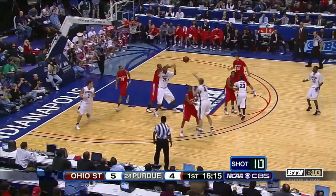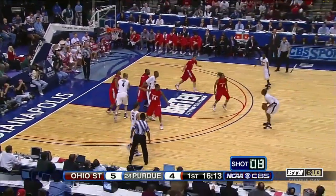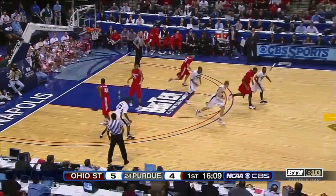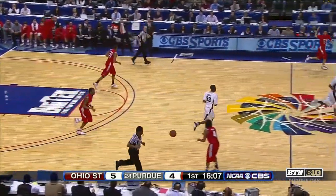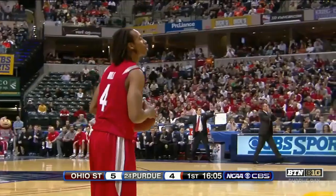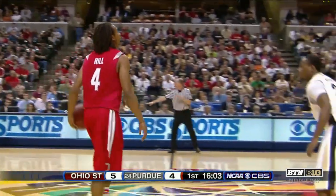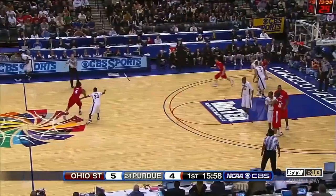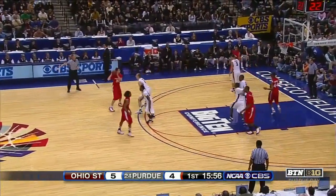10 on the shot clock. They go back inside. Kick it back out. Moore with the three. Tapped around, picked up by Buford. Good job defensively here by the Buckeyes. They know they have to challenge the three-point shot and also try to deny the ball inside to Juwan Johnson. And then they've got to rebound the misses.